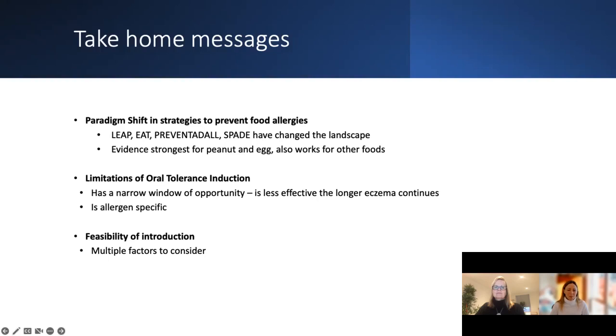There is a narrow window of opportunity. So when you meet a child, if they're already 11 months of age, it is going to be less effective, your introduction of peanut or other foods. The child might already be allergic to those foods if they have eczema. And the other part which is difficult to address is the limitation of allergen specificity. It would be wonderful if peanut introduction could prevent tree nut allergy, but unfortunately that is not the case. So that means that for each allergen, you need to introduce that food into the child's diet.